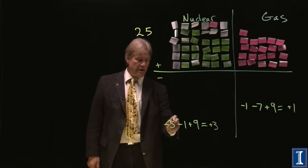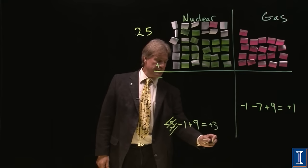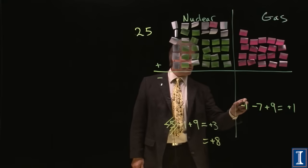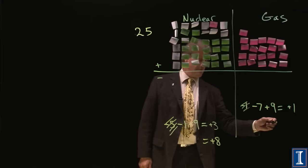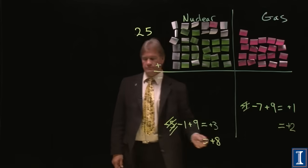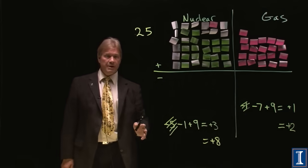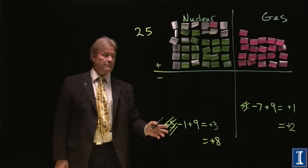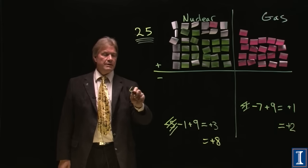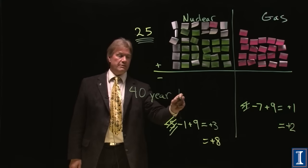This minus 5 is going to go away on this side. This could lead potentially to something like plus 8. Over here, it's only the minus 1 that goes away. This goes to plus 2. The potential in the long run for a nuclear power plant to make more money is astounding. 25 years might have been the mortgage, but these plants have been shown to have at least a 40-year lifetime.